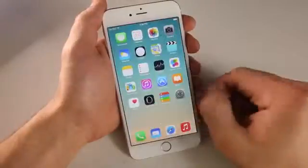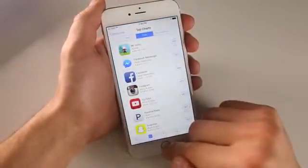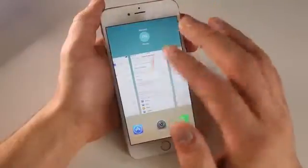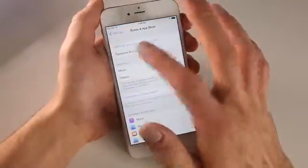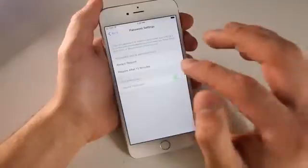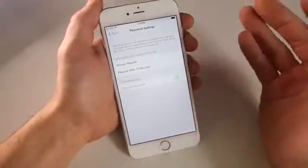Pretty cool feature. Now, if you're tired of putting in your password every single time you want to download a free application from the App Store, there's a new feature, and it's pretty awesome. It'll allow you to download free applications without needing to enter your passcode. In the iTunes and App Store settings, you now have this new tab called Password Settings. In here, you can choose whether or not you require a password for free downloads. Now, I can't get this to work right now. It must be a bug. I'm sure this will work in the final release, and it's a pretty neat feature.